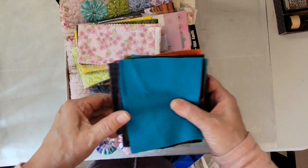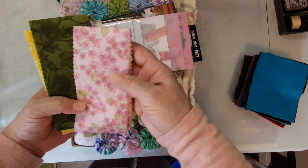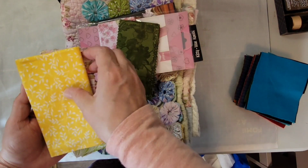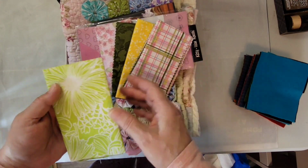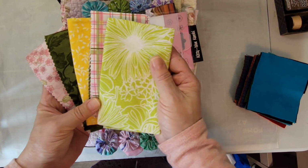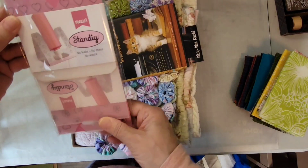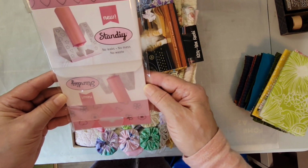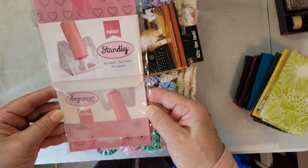I love this. I love the feel of wool. And then she sent me these materials. Beautiful. I'm so in love with all of these colors. So pretty. And they all coordinate, so I'll be able to do some nice slow stitching with that. And then she sent me one of these no leak, no mess, no waste bottle holders. I guess it holds the bottle upside down. So that will be a big help. Thank you, Cheryl.